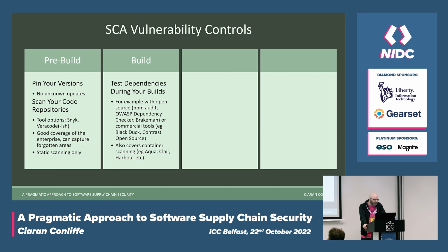The disadvantage of scanning at build time is that you're only scanning things that you're actually building. So if you have something that's sitting out in production and no one's going near it for 2 years, then you're not going to know when a new vulnerability comes along.